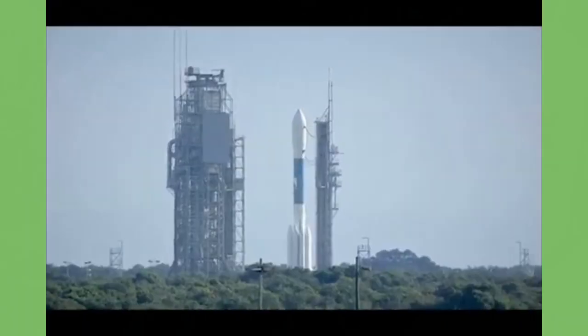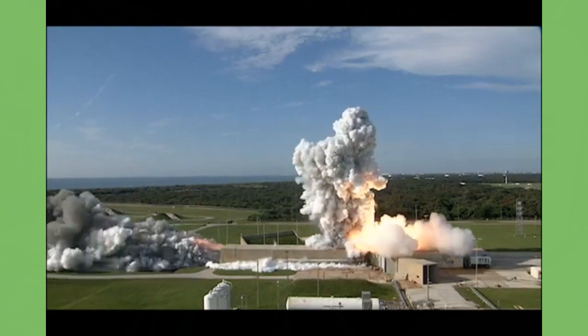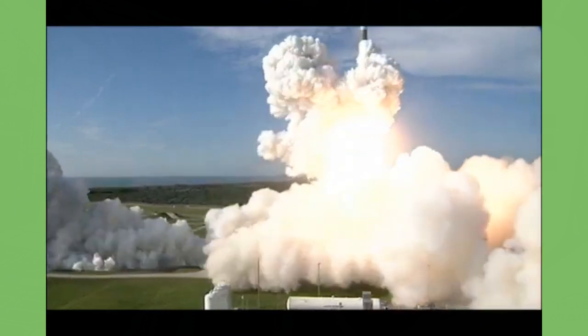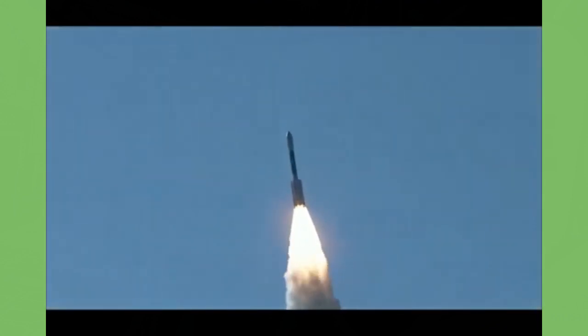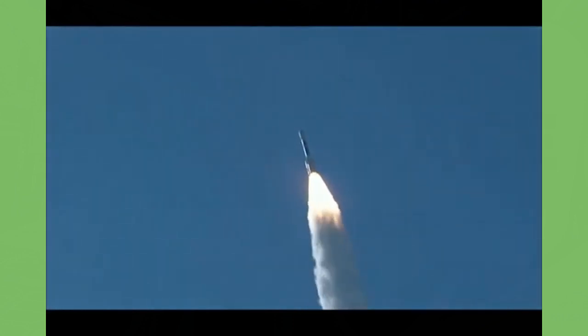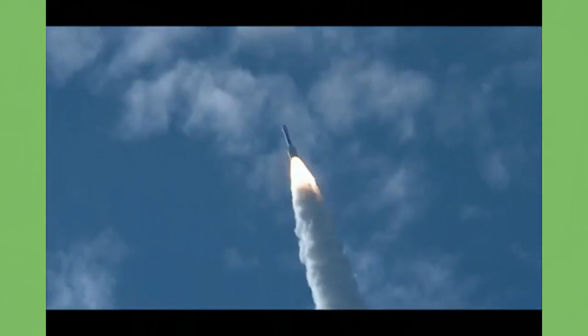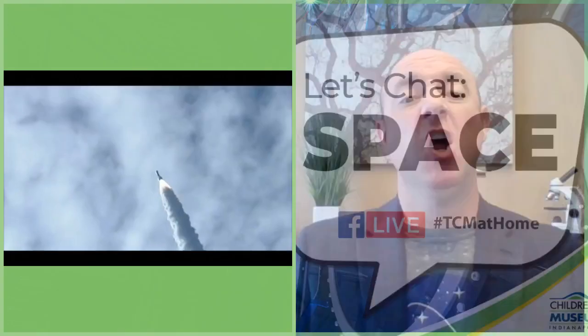10, 9, 8, 7, 6, 5, 4, 3, 2, 1, 0, and liftoff of the Delta II with GRAIL on a journey to the center of the moon. Chamber pressure rising in all 6 ground-lit solid motors. Good chamber pressure on the main engine. Good chamber pressure on both verniers. Good chamber pressure on all 6 ground-lit motors. 20 seconds into the flight. We have 29 seconds. Go.